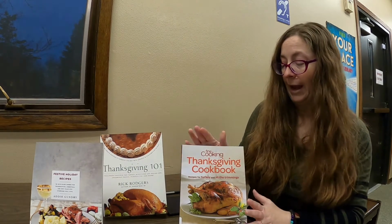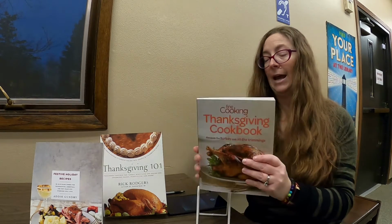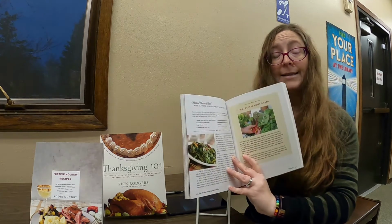Another really nice one that we have is the Fine Cooking Thanksgiving Cookbook, Recipes for Turkey and All the Trimmings. Now, this book I really like. It has full color photos for all of the recipes, which I always find really helpful. It still has that traditional layout that you expect, appetizers, sides and salads, turkey, that kind of stuff.